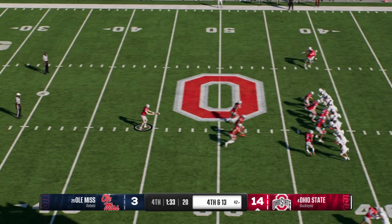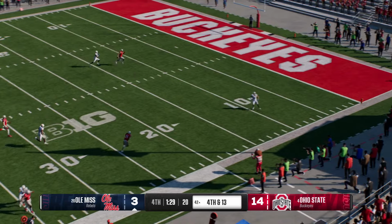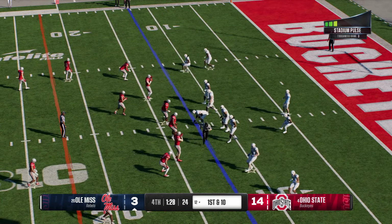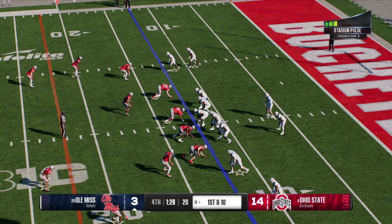He's getting a lot of work. 4th time he's punted tonight. And he will boom that punt out of bounds. No chance for a return. Let's see where the officials spot it.